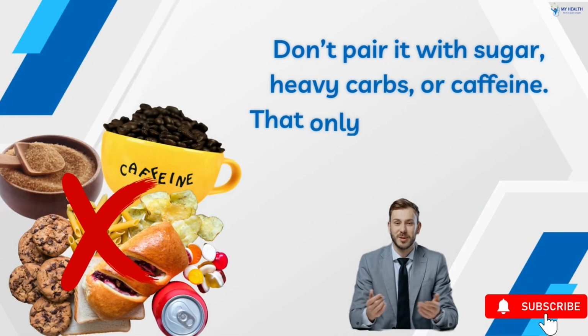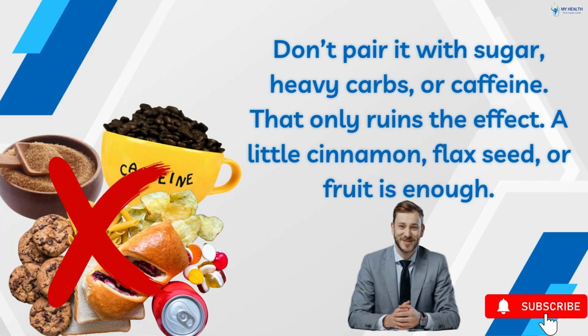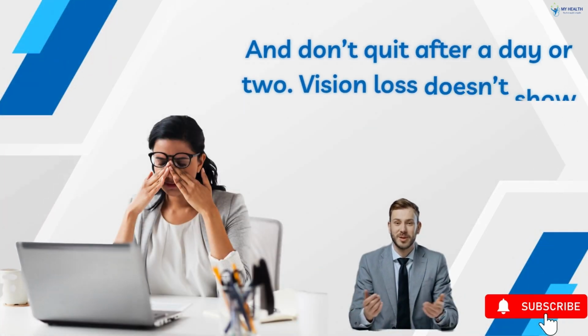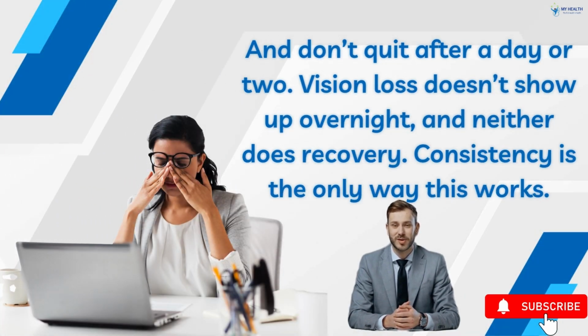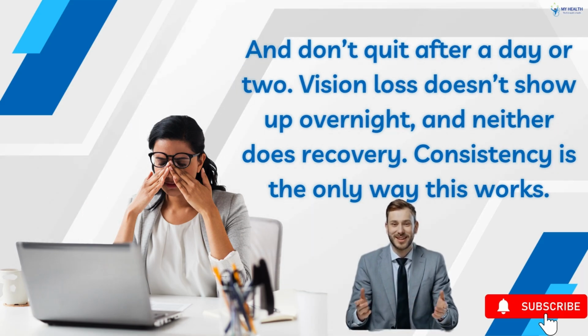Don't pair it with sugar, heavy carbs, or caffeine. That only ruins the effect. A little cinnamon, flaxseed, or fruit is enough. And don't quit after a day or 2. Vision loss doesn't show up overnight, and neither does recovery. Consistency is the only way this works.